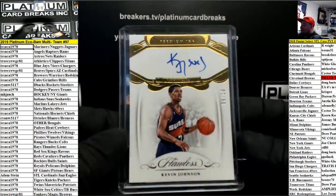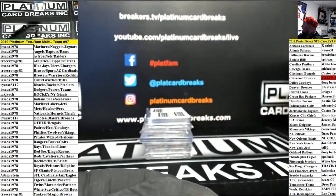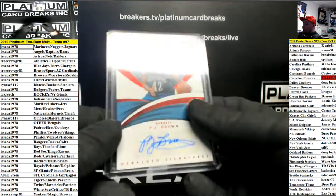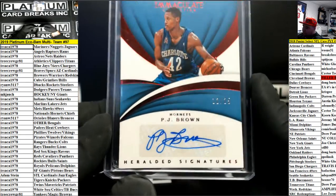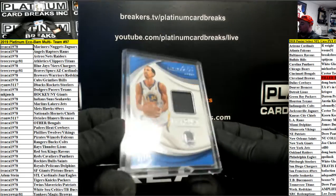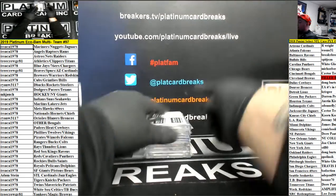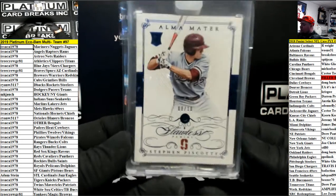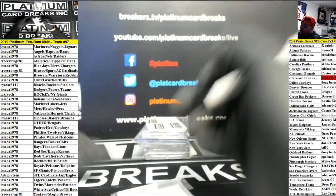Kenny Johnson, the 10, gold flawless. I used to love this clown when I was younger. PJ Brown for the Hornets, immaculate auto. Stayed on the sticker, too. Look at that. Number to 25. Jumbo material for Sean Livingston, guard for the Warriors to 40. Game used, little jersey piece. Piscotty, collegiate, goes to his current team, which is the Athletics. 8 of 10 for the A's.